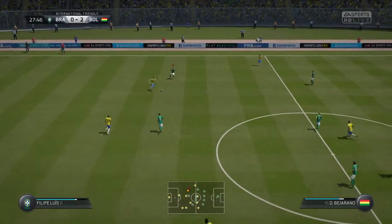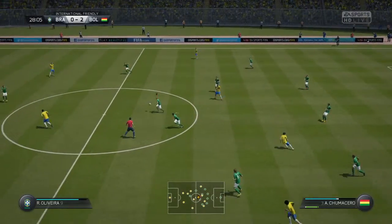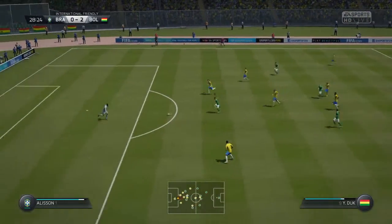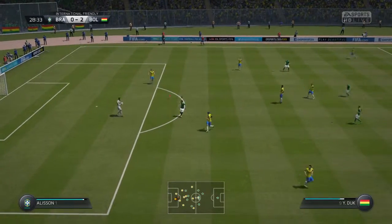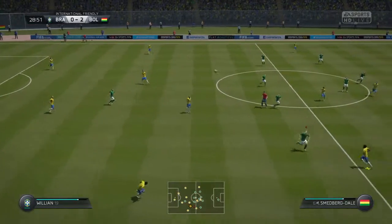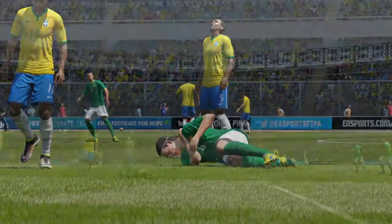Well, that will stretch them. That's a fine crossfield pass. And we saw that developing, didn't he? Stopped the attack at source. Keeper in control of the situation. His ball. Didn't look where he was passing it, did he? Careless.